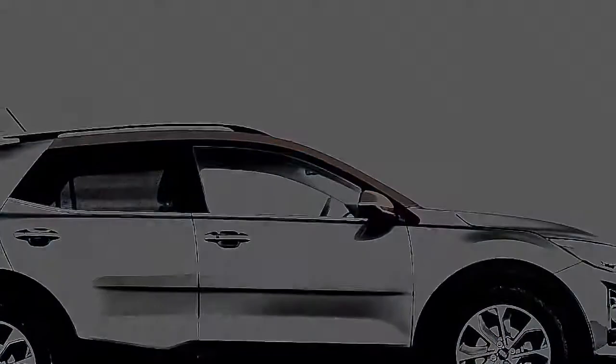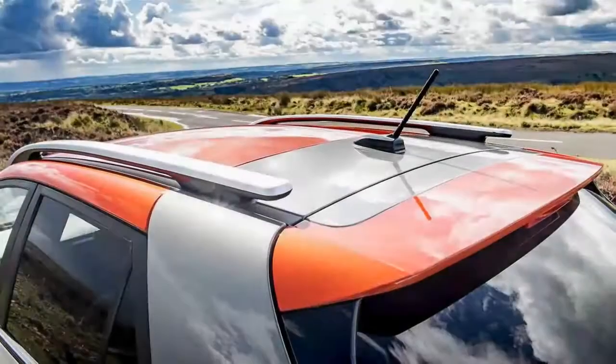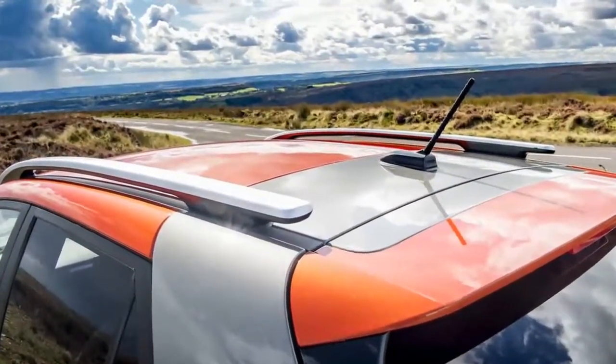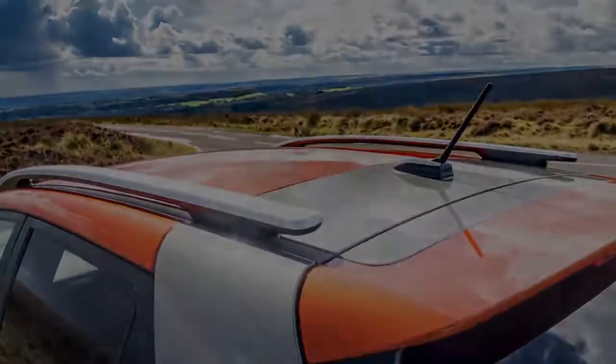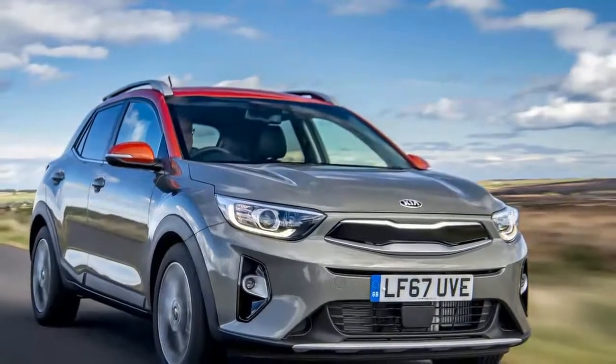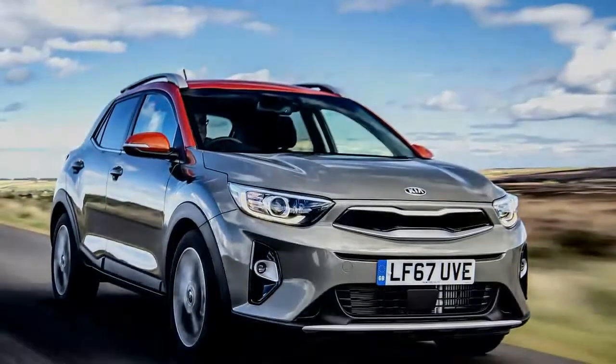Visibility is poor, especially from the rear, and because the designers have demanded that the number plate lives on the bumper, not the tailgate, the boot door is small. So, you have a high sill to lift your cargo over, and that makes shopping or loading baby accessories a chore.